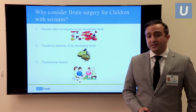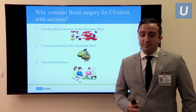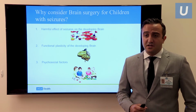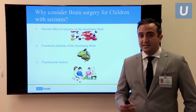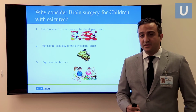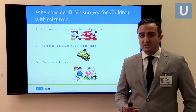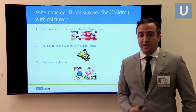Other reasons why brain surgery should be considered for children is that seizure medication can have harmful effects on the developing brain. Seizure medications can have side effects. They can make the child more drowsy or sleepy or weak and not be able to interact and play and learn like the other children. This is very different in the adult brain, where the development is complete. In children, as their brain is growing and developing, we know that seizure medications, even though they help with the seizures, may be harmful to the growing brain.